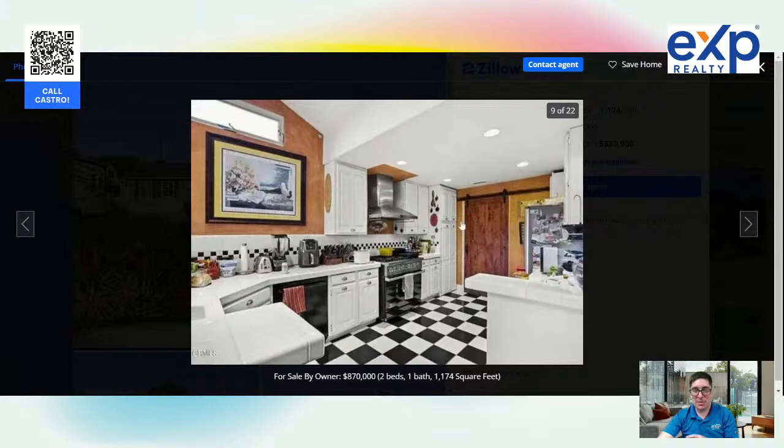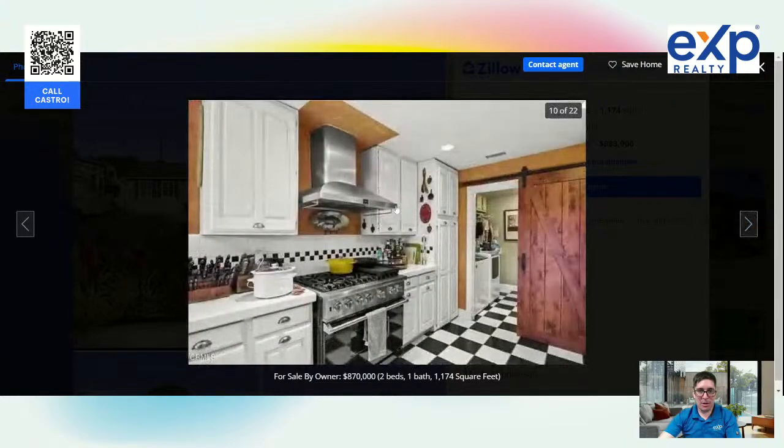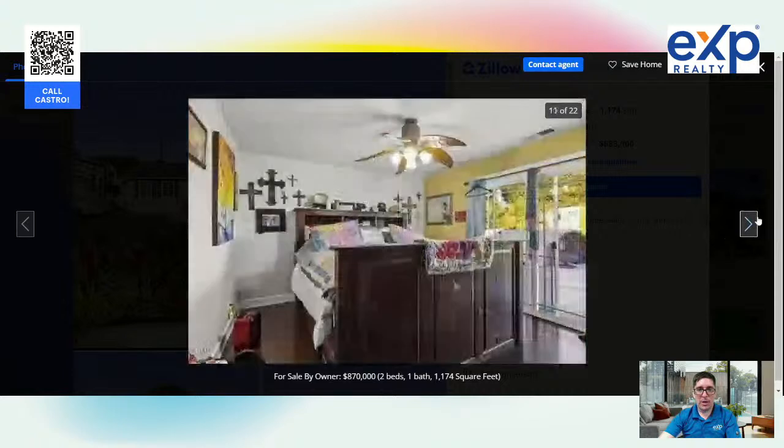It does need to be updated a little bit, but the paint and the decor here is probably going to work against them. It does say CRMLS on the bottom, so it looks like this is an old listing picture. So hopefully it's been updated. But overall, these pictures need a lot of love. They need higher quality. We need better angles. It's a huge bed, takes up the whole room.